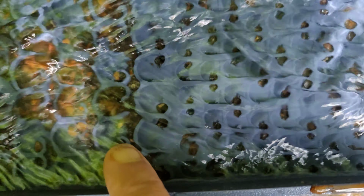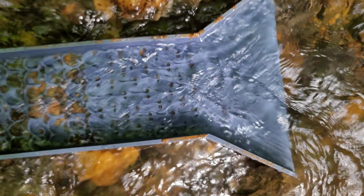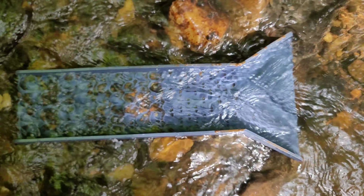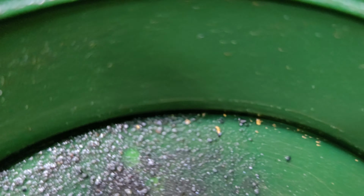That's hilarious. And if I'm not mistaken, right there, it's a pretty decent sized piece of gold. I'm kind of surprised it made it past those first smaller riffles, but I don't know, we'll see. I'll pan it out in a second. So that's like a third of a bucket right there, and some of those pieces are a little chunkier too.